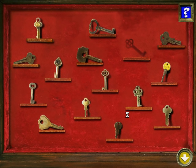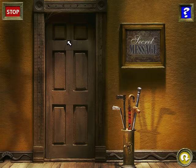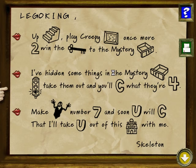Here is the key you're looking for. Did you know? It opens the mystery drawer. I've hidden some things in the mystery drawer. Go take them out, and you'll see what they're for.